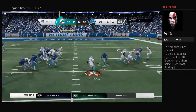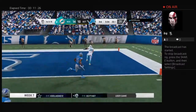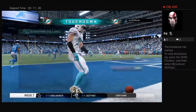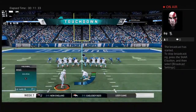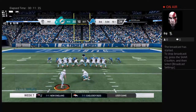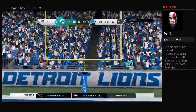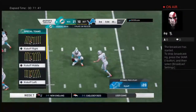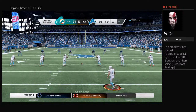They'll try to get the running game going with McCaffrey. And he will take it in for a Dolphins touchdown. Christian McCaffrey, his 5th touchdown now on the year. And the Dolphins use the short field to their advantage as they cash in for 6. Extra point right down the middle, and that makes it a 21-10 game.